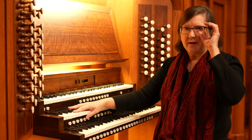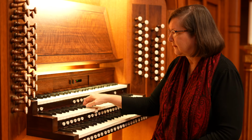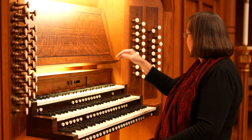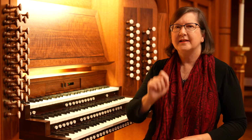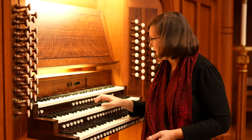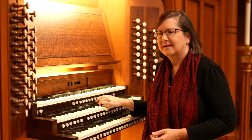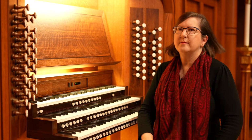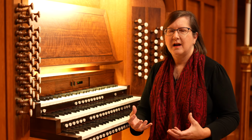This particular set of keys also has a really unusual sound. It's got a clarinet, which is a beautiful solo sound. It has one of my favorite sounds called a cornet, where you actually pull out 5 sets of pipes. 1, 2, 3, 4, 5. And it makes this lovely sound. It's one of my favorites, and I hope I don't overuse it, but it's very colorful. And then on this one, we also have something called the tuba mirabilis, the wonderful, amazing, gigantic trumpet.